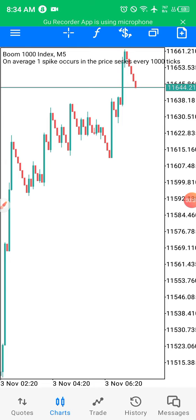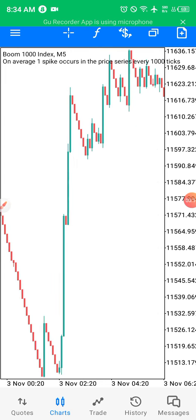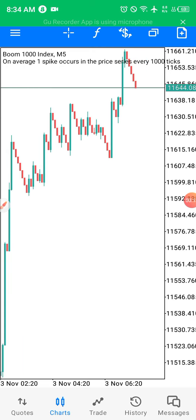Today I want to bring a very powerful strategy that you can use to both catch the spikes as well as follow the tick. This strategy is superb. It has been tested for a very long period of time and the efficiency has been confirmed, hence I'm bringing it to you.